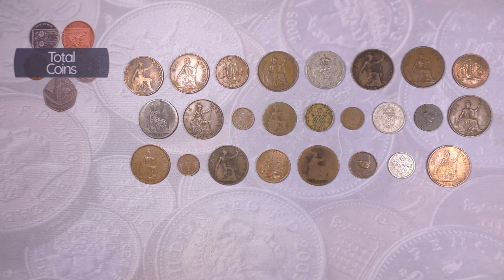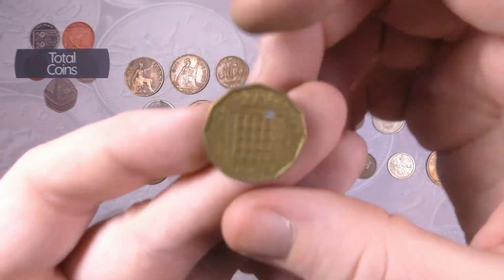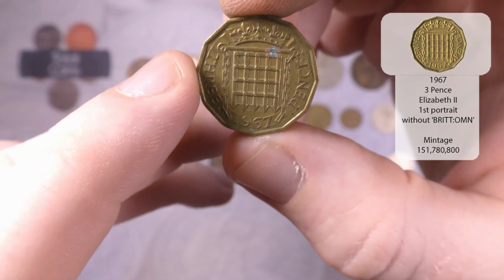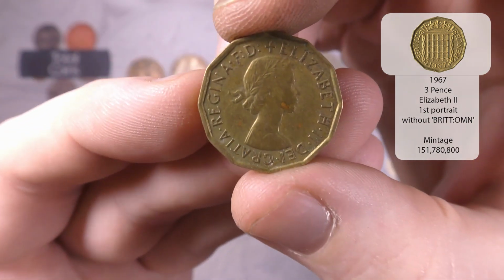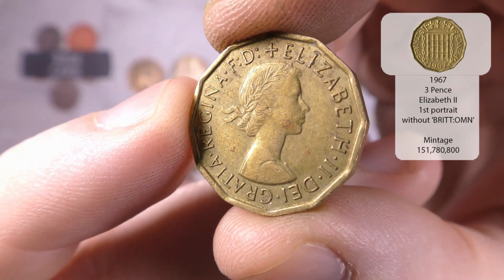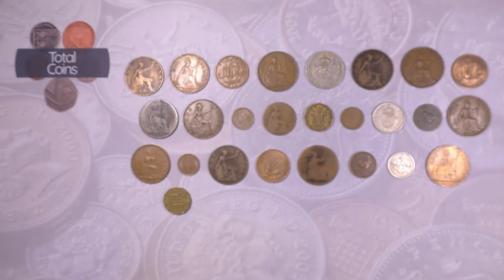Right, so we'll do a couple more just to save the video from going too long. And we have another 3p, this time from 1967. We've got a slight bit of corrosion just there, but other than that, the coin seems to be in really good condition. We've got Elizabeth II on it, and it looks like a bit of rust just there on the cheek. But yeah, another nice find. Right, so we'll do one more.